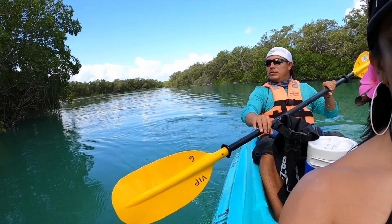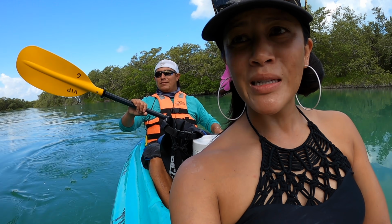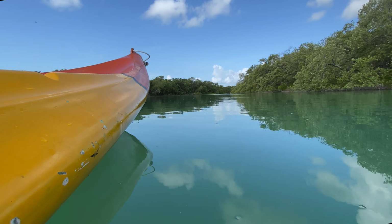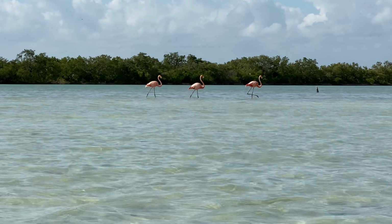And we have seen so many baby animals. Oh, the baby pufferfish and the baby stingrays. We saw so many. I was really hoping to see flamingos. And there are some flamingos right in front of us. I'm really excited for you to see.